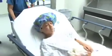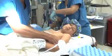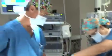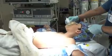The surgery will take between 1 and 2 hours, and we were very comforted by the fact that Dr. Hebra has done it so much. He's the chief of pediatric surgery, and he has done the surgery so much. We do know that he'll be in the hospital for maybe 6 to 9 days for the recovery, and the recovery is the tougher part of it.